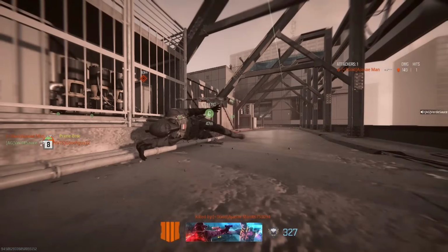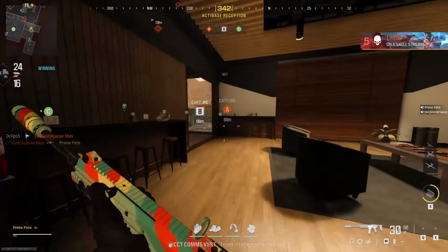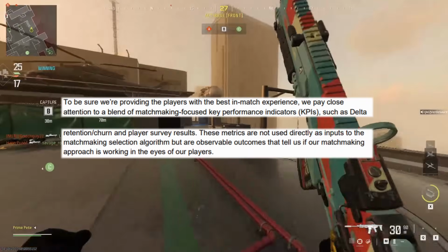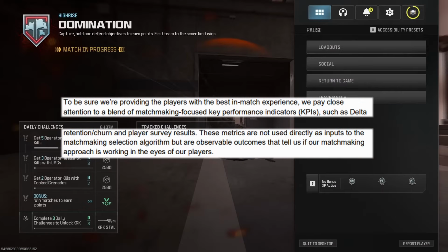This is where I have trouble understanding exactly what they're saying here, and it sounds like doublespeak. They say they use these factors to measure whether or not a player's match experience will be satisfactory or not, but then immediately say afterwards that they're not used in the matchmaking selection algorithm. So what gives here? They say they use it, and then they say they don't.